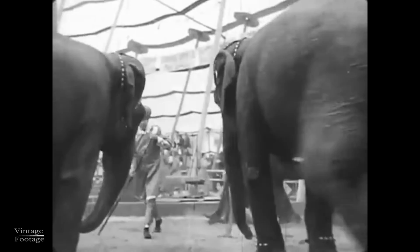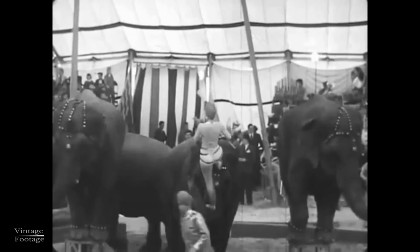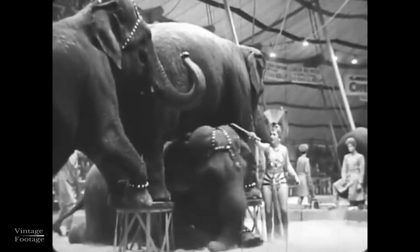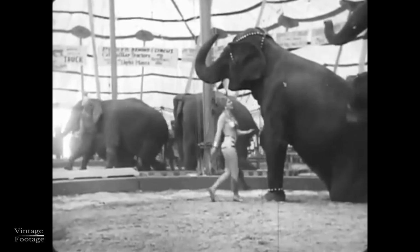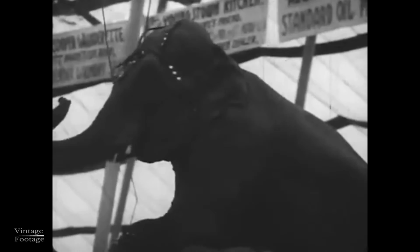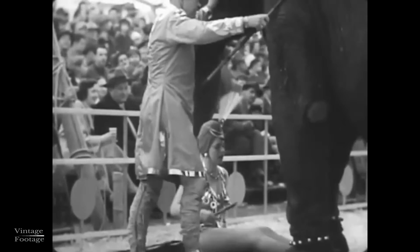Watch them keeping time to the music. Look at this. These elephants are playing London Bridge. It's a tight squeeze, but she can make it. We circus folks think elephants like to do tricks, and we know they are smart, too. Weighs almost as much as a fire engine.